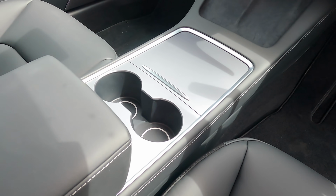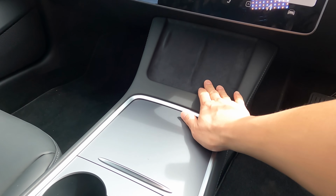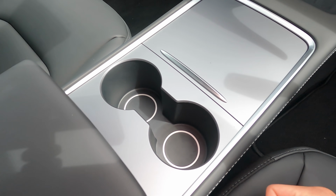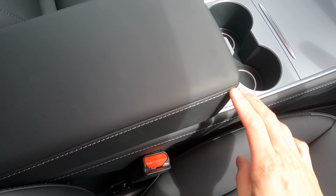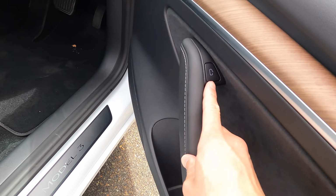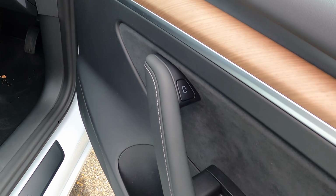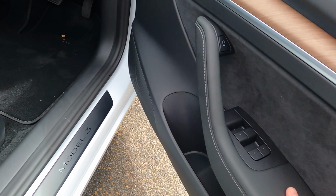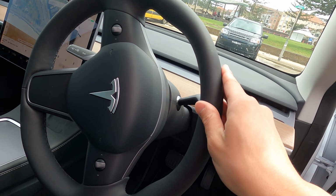Interesting choice. And like the refresh Model 3s from the US, you still get the wireless charging pad. You still get the center console with a slide. It's pretty good. Drink holders, center console, everything is there. And I'm just going to show you also the door handle button is also the same as the US one, so that hasn't changed. And the window controls are the same as well, that matte finish. Steering wheel is also the same. It's also that one piece of vegan leather as with the US one.